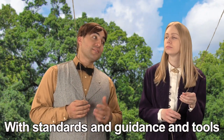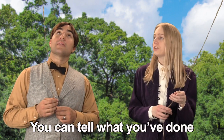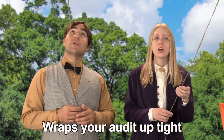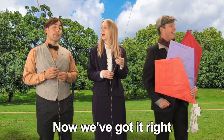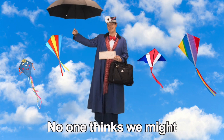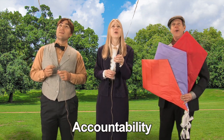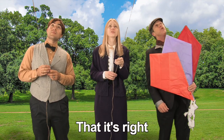With standards and guidance and tools, you can follow all of the rules. You can tell what you've done, maybe even have fun. Evidence that is right wraps your audit up tight. Oh, now we've got it right. Evidence in plain sight. No one thinks we might be cutting corners. Right there for all to see. Accountability. Our work shows that it's right.